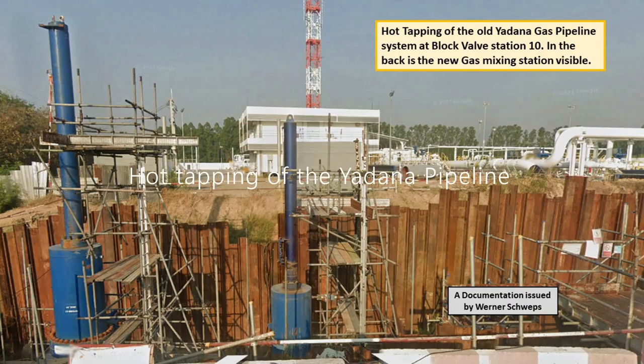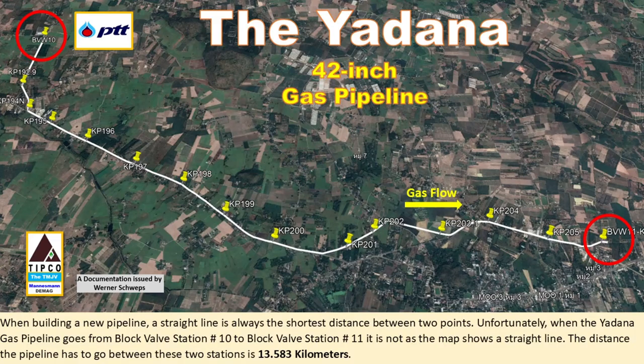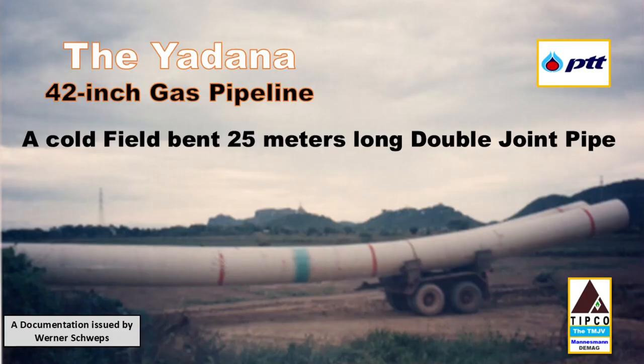To connect the piping of PTT's new gas mixing station, PTT needed to hot tap into the old Yadan Gas pipeline, which was constructed by us, the Tasco Mannesmann Joint Venture. When building a new pipeline, a straight line as one knows would be the shortest distance between two points. Unfortunately, the Yadan pipeline does not run in a straight line, so as I have explained before, we had many changes in direction that we had to overcome with the pipe field bends and sometimes even factory-made hot bends.